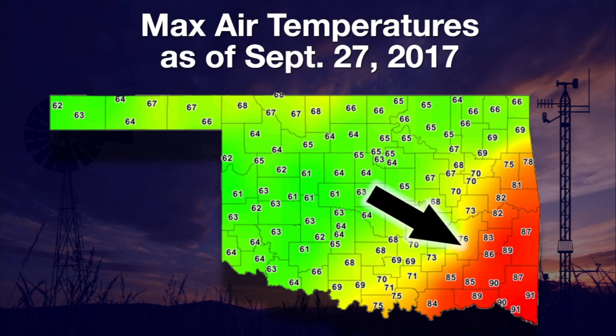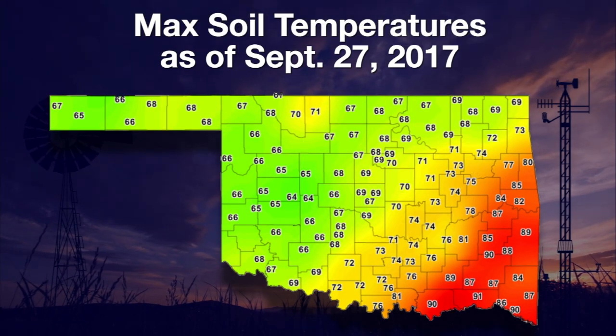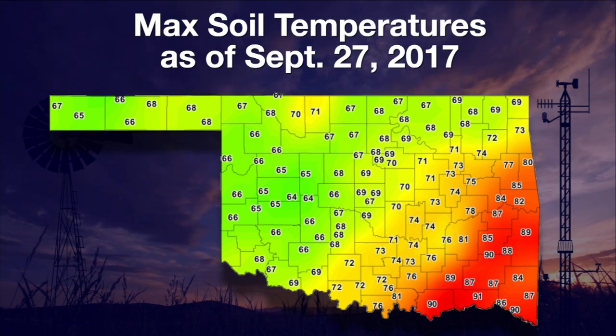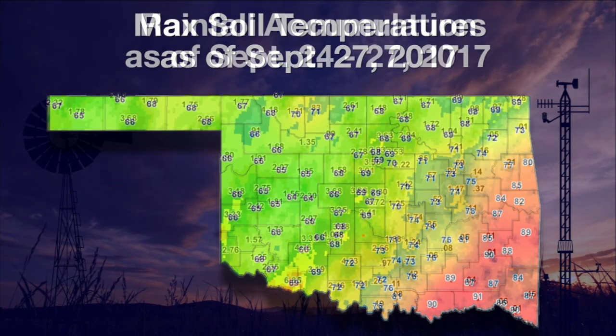And those air temperature differences showed up in Wednesday afternoon soil temperatures. Temperatures for bare soil in the red areas range from 80 to 90 degrees, like the air temperatures. Yellow areas were above 70. Soil temperatures were in the 60s in the green areas.